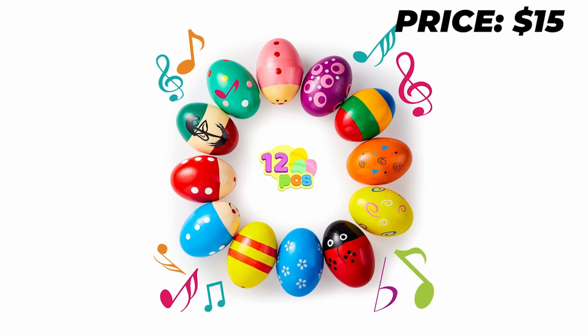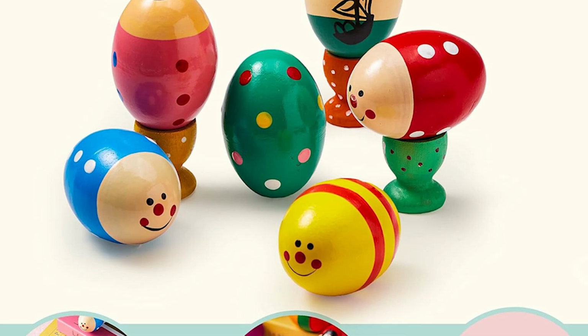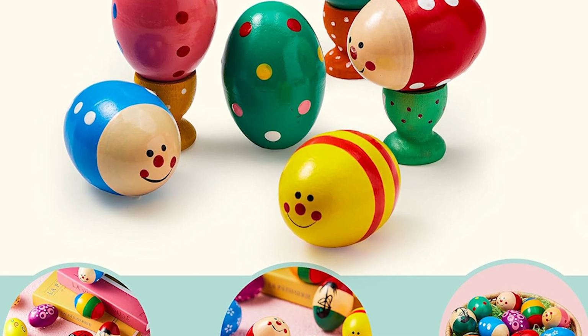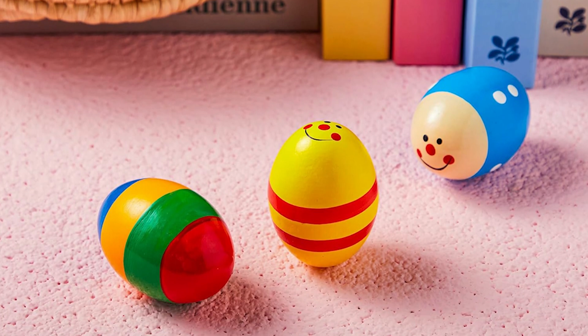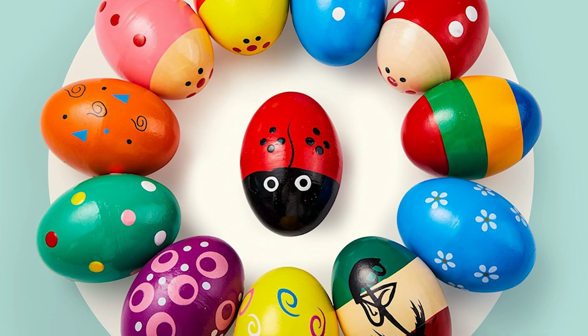At number 23, we have the Joy-In Wooden Egg Shakers Maracas for $15. Want to add a musical twist to Easter morning? The Joy-In Wooden Egg Shakers Maracas are beautifully crafted and filled with soft sand, creating soothing rustling sounds when shaken. Perfect for little hands, these egg shakers help kids develop rhythm and auditory skills while adding a fun and interactive element to their Easter celebrations.